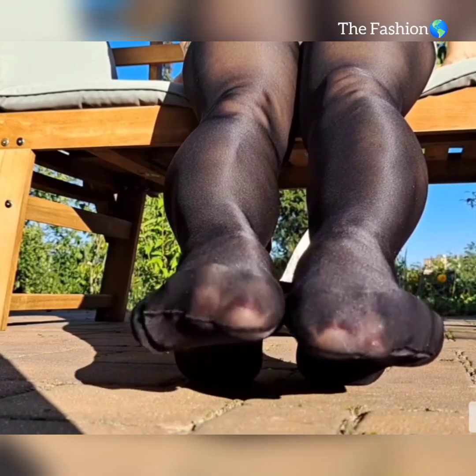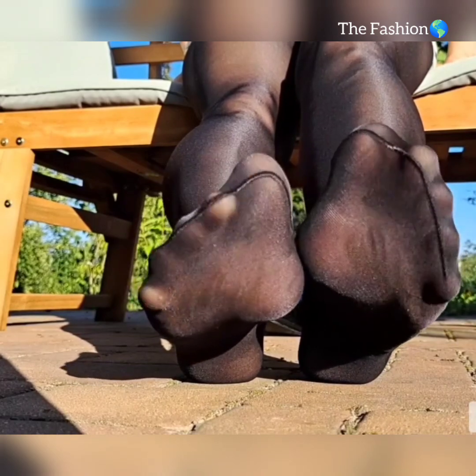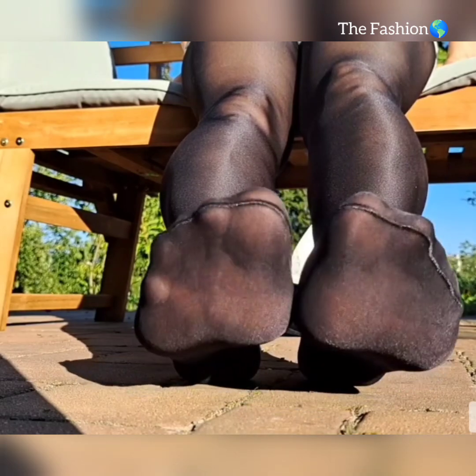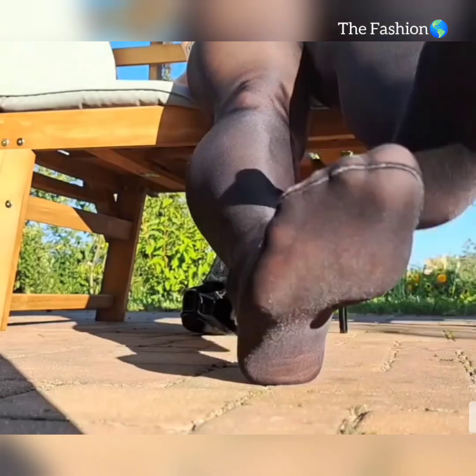And let's not forget about platforms. Platforms have a thick sole that extends from the front to back, giving you added height without the discomfort of high heels.